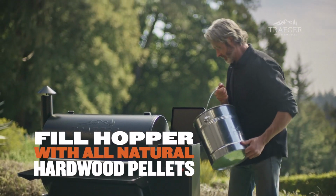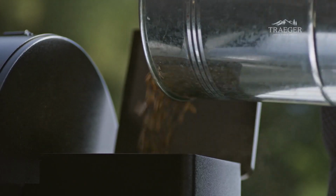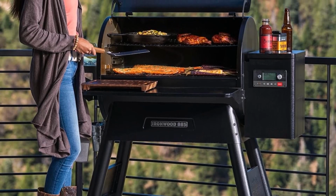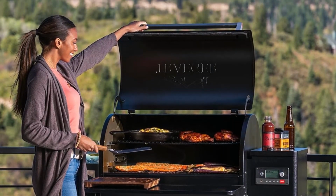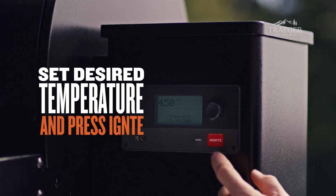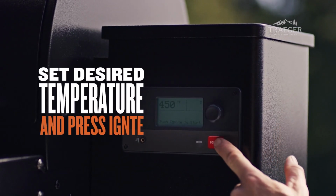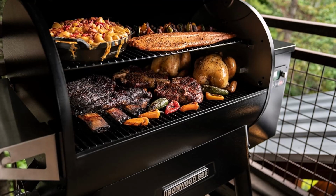The Traeger Ironwood 885 stands out as one of Traeger's popular models, featuring a substantial cooking surface of 885 square inches and an oversized top grate. The porcelain-coated grates enhance cleanup and maintenance, while the grill boasts updated features such as an improved control panel, super smoke, and keep warm settings.